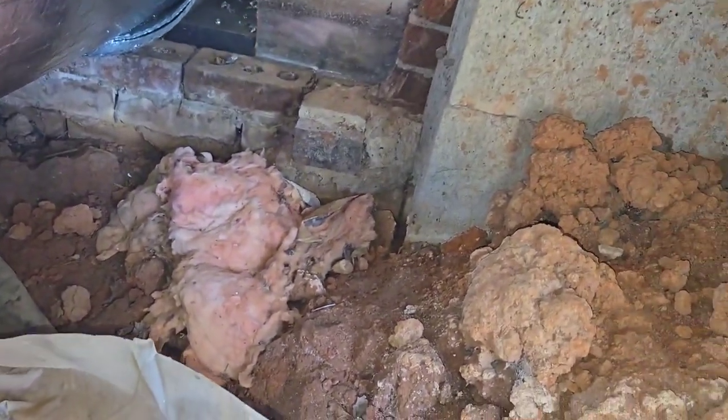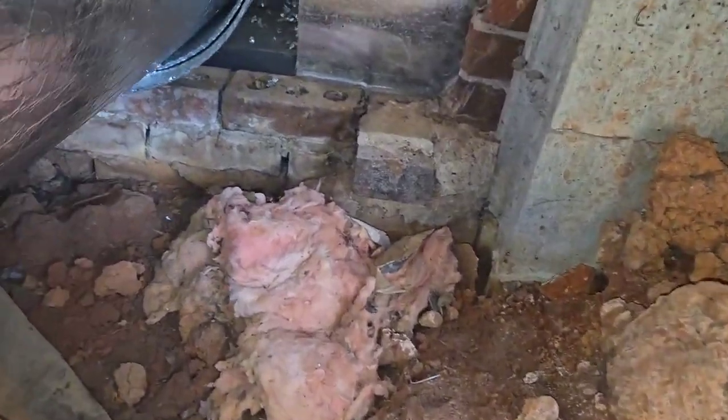Got a little bit of water right here in the vapor barrier. I think this crawlspace is going to be something. Just took a glimpse over there where we got to crawl. All right, well, here we go.